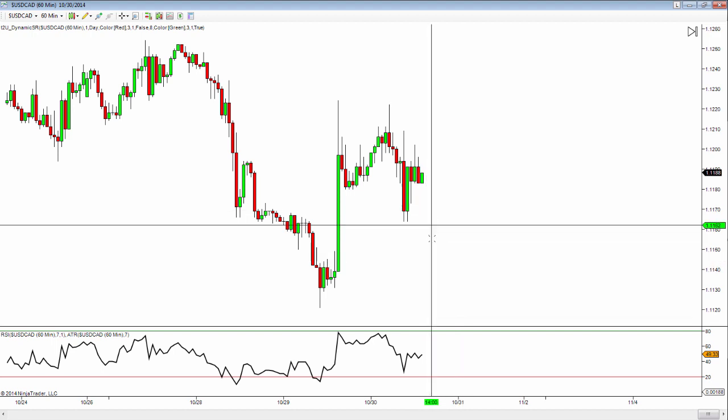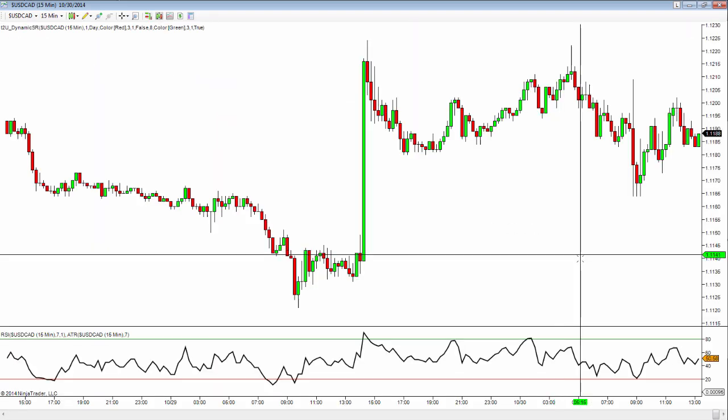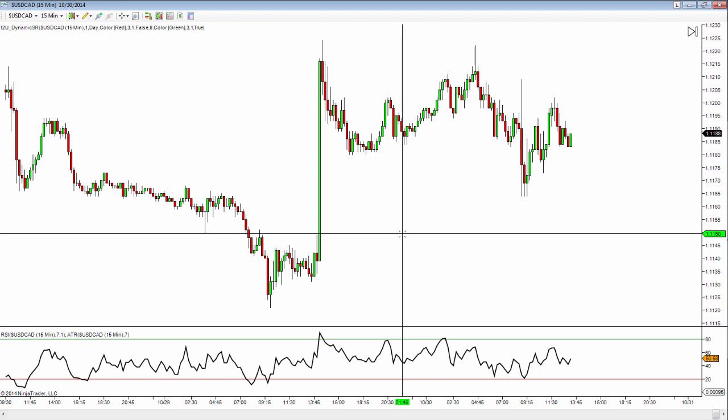And if this 2618 completes, let's go down to a 15-minute chart where it looks a little clearer. If this 2618 completes, well, how about we pause the tape? You tell me. What's going to happen if this 2618 trade completes?